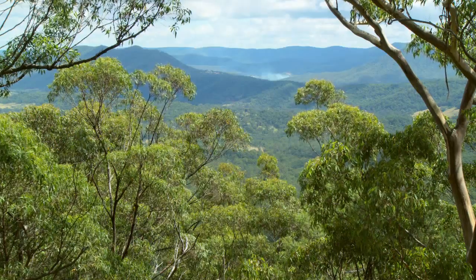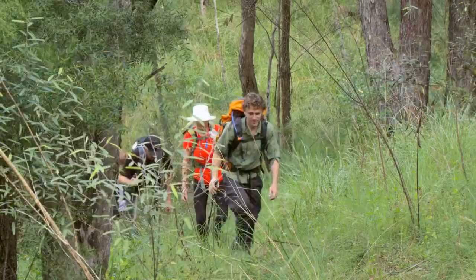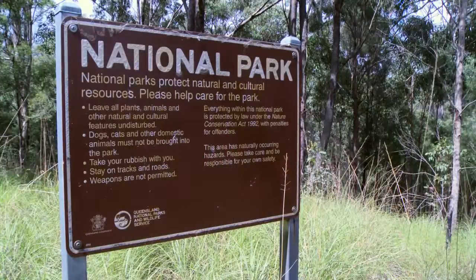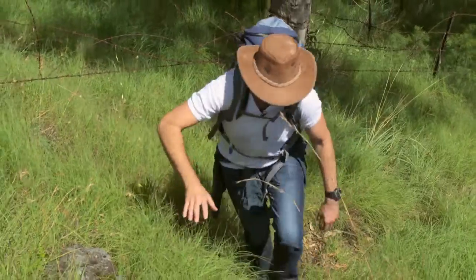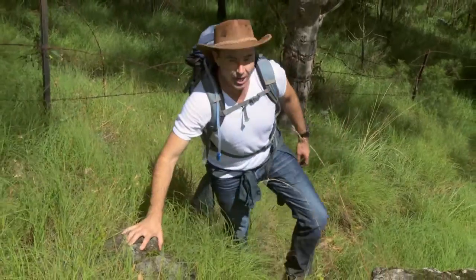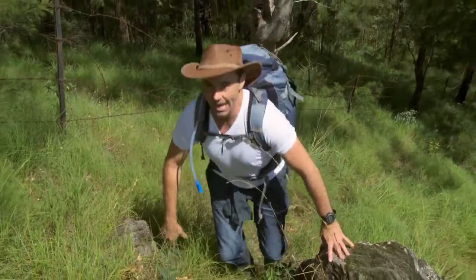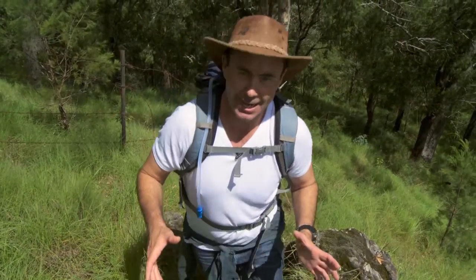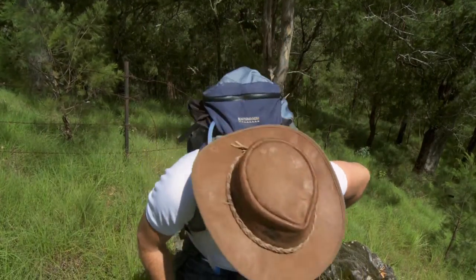Day 3, and we head off early for the climb to the top of Spicers Peak in the Main Range National Park and on to Spicers Peak Lodge for our final night. And Australia's highest non-alpine lodge. And apparently they have a great spa. And I think I'm going to need a little bit of TLC when I eventually get there.